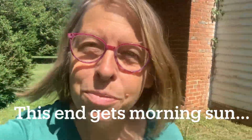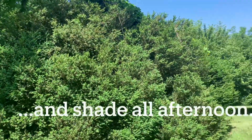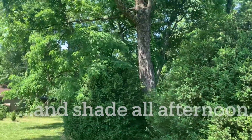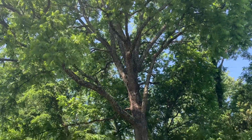This area gets the morning sun, as you can see. It's beating down on me now. These massive old boxwoods do a lot of shading in the afternoon, but this walnut tree is just huge and it shades. That's the tree that really throws the most shade into the garden, and why this garden, I think, is not as productive as it used to be once upon a time. But it's great for things like lettuces and things that can tolerate some more shade.